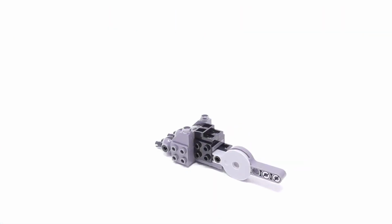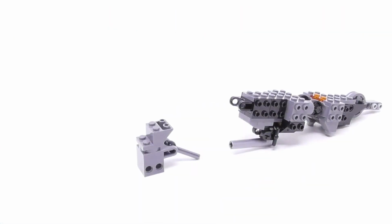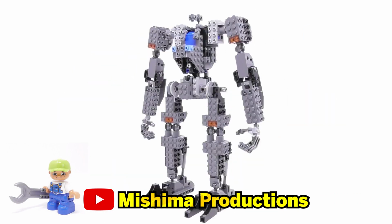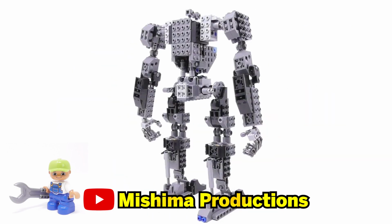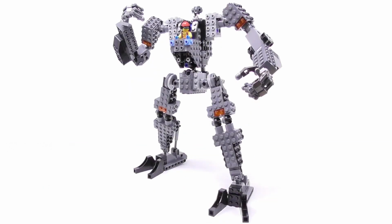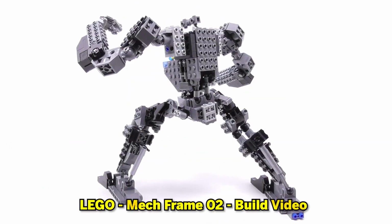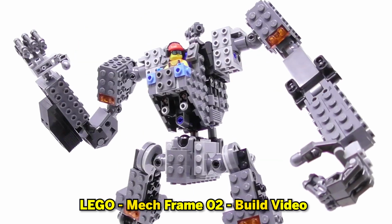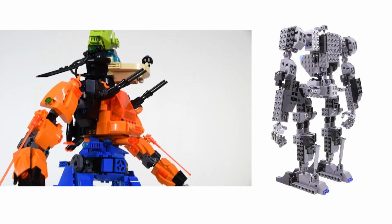I want to start by saying this particular model's internal engineering structure was originally based on a design by the LEGO builder Mishima Productions, who does a lot of custom builds of various anime-inspired creations similar to Mobile Suit Gundam. The Goof Trooper actually started off with one of his specific creations called the Mech Frame 2, which is a template for making huge articulated mech warriors. I started with using Mishima's design as a base, but made several changes in key areas.